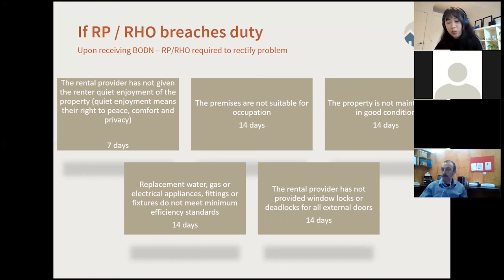And you can issue them with a breach to say, please stop, you're not complying with the law. You're now encroaching on my peace, comfort, and privacy. You have 7 days to stop. The other thing that you can issue a notice for is the premises isn't suitable for occupation.